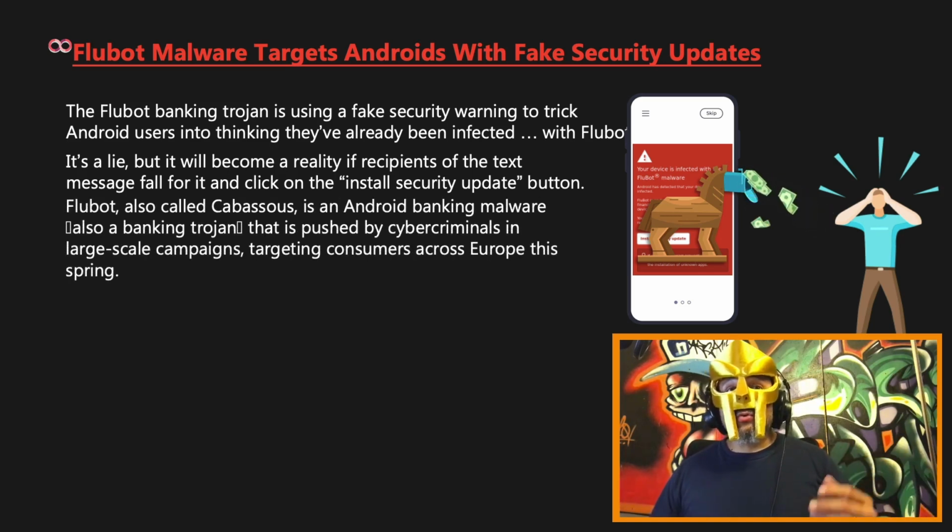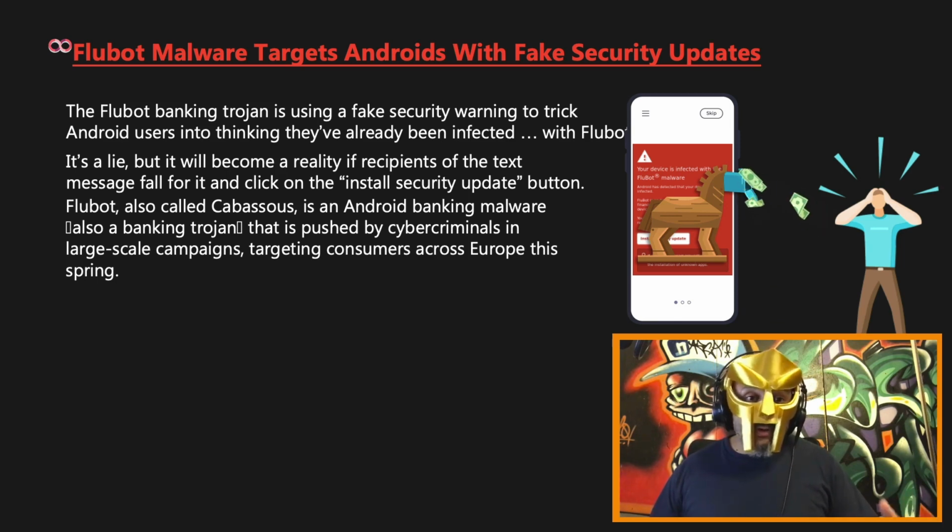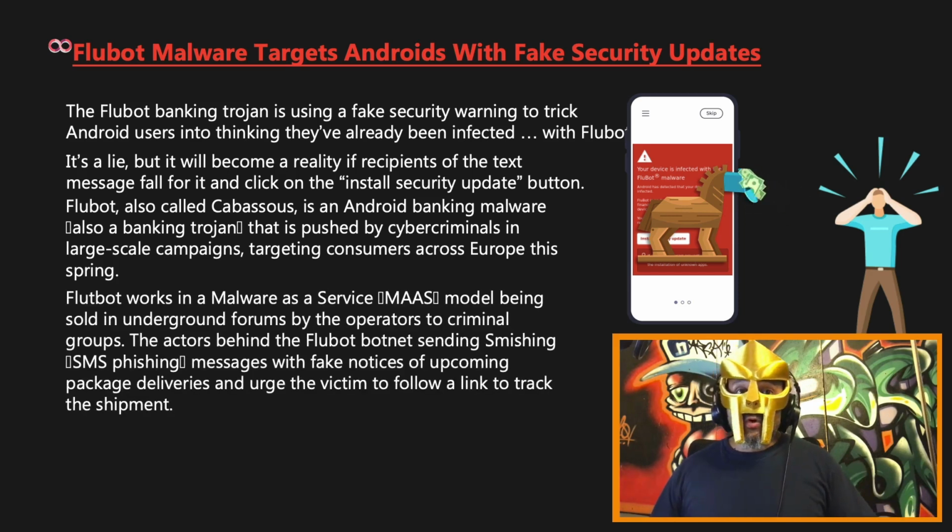Now, Flubot, also called Pegasus, is an Android banking malware or banking Trojan that is pushed by cybercriminals in large-scale campaigns targeting consumers across Europe this spring. It's also reached out to New Zealand as well. It's also been seen in the United States, Great Britain, etc., to varying degrees. Flubot works in a malware as a service model, being sold in underground forums by the operators to criminal groups.